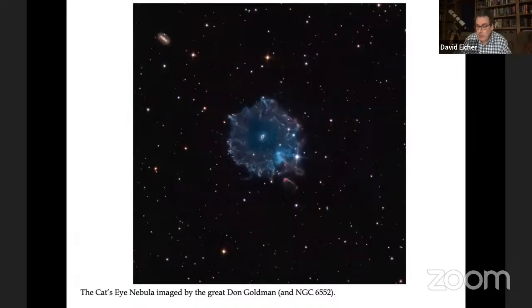Here it is. This is the great Don Goldman, who produces fantastic filters, by the way, among other things. His incredible image of the Cat's Eye Nebula, and there's a galaxy nearby, NGC 6552 in the upper left, a nice moderate-distance barred spiral as well. You can see very tiny in the center of this image is the bright component that looks sort of like a spirograph bit. Here we'll see in a second. And then Don has really well recorded this outer faint first generation halo of material that came off of the star. So this is really an incredible, more or less wide field shot by an amateur astronomer.